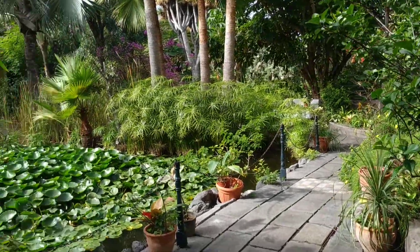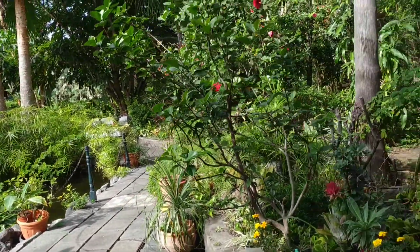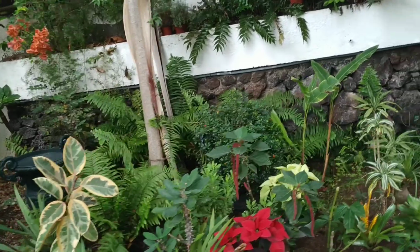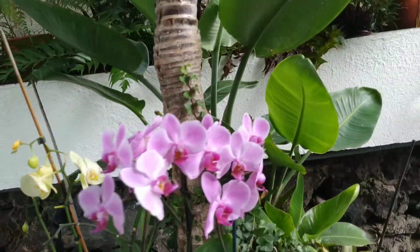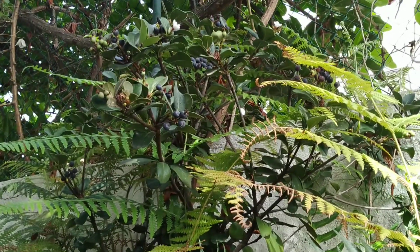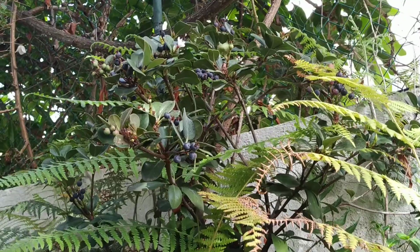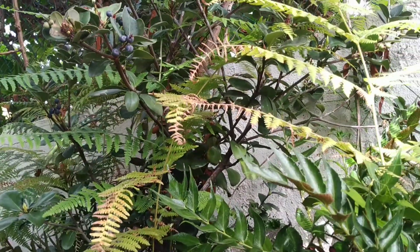Well, the price is a little bit hefty, almost €5, but I hope it's gonna be worth the money. Let's see what they have here, especially what kind of edible fruit they have. This seems to be a Japanese hawthorn. As far as I remember, the fruit or the seeds are made into flour as a famine food.